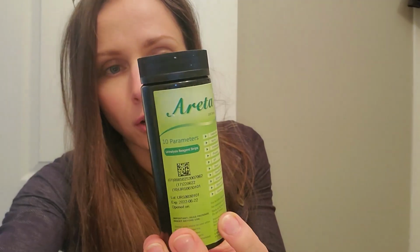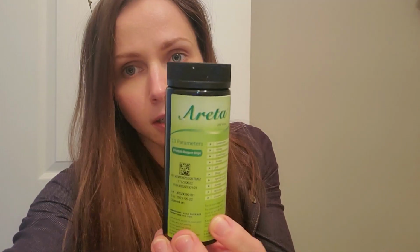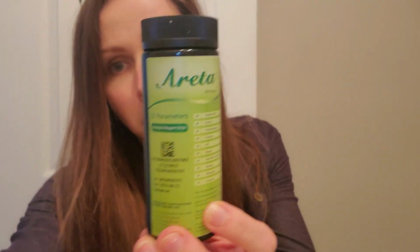Hey guys, I am going to show you what I do to test my urine when I have an infection or before I have an infection, or any time that I feel like testing my urine to see if there's white blood cells in it or what the pH is. I get these strips from Amazon. They are just your urinalysis strips, urinalysis reagent strips.